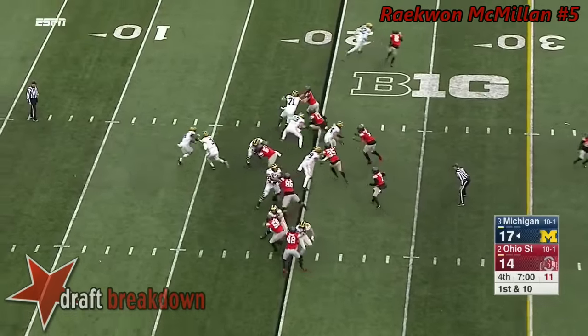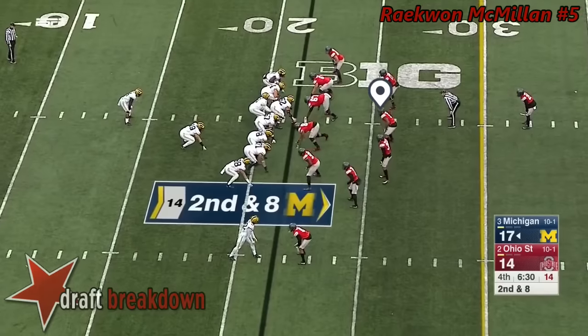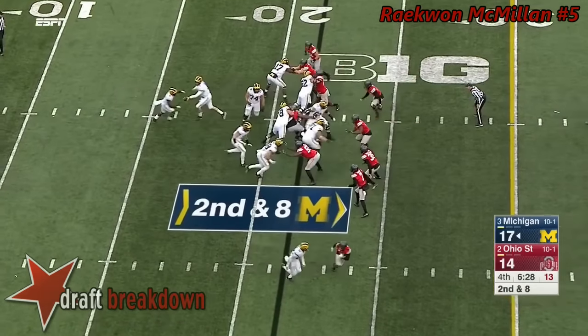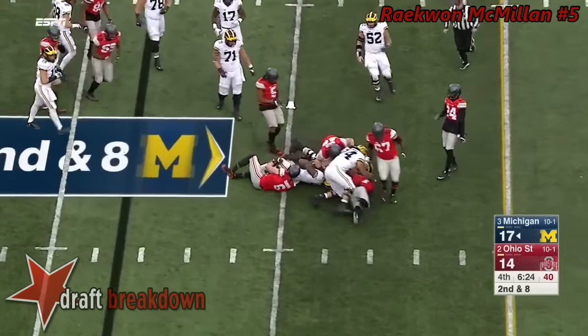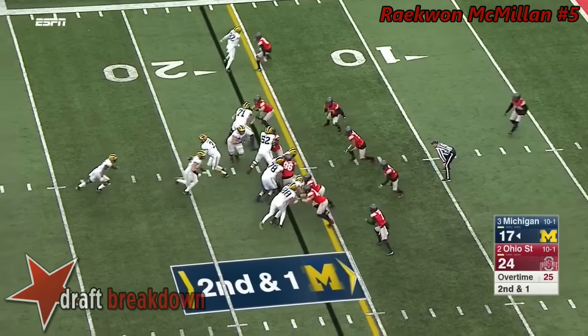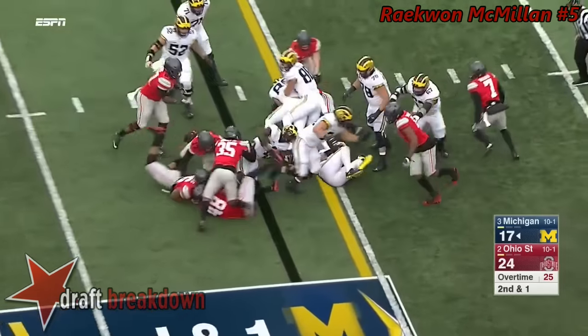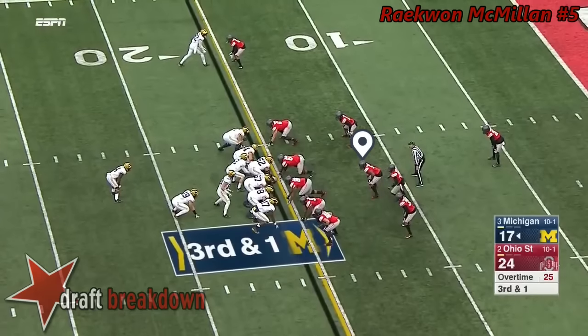Michigan with 7 minutes to go, back on offense. It's been tough to run up here on second and eight. Smith running behind all of them, and it is knocked down. After a gain across, Smith knocked down. The spot will be just.